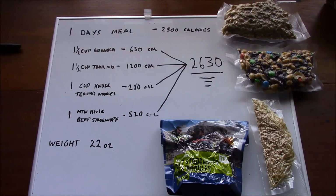We have 1.5 cups of granola, 1.5 cups of trail mix as a snack throughout the day, 1 cup of Knorr teriyaki noodles for lunch, and then for our supper entree, we have 1 Mountain House beef stroganoff meal. And the weight, including packaging, is 22 ounces.